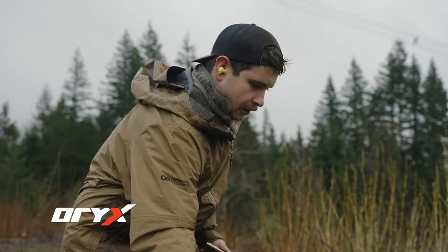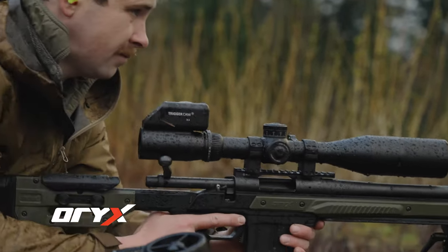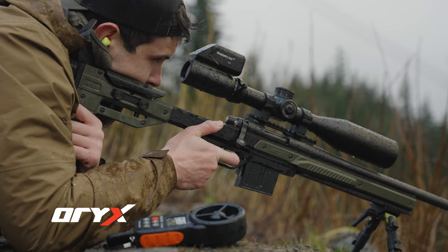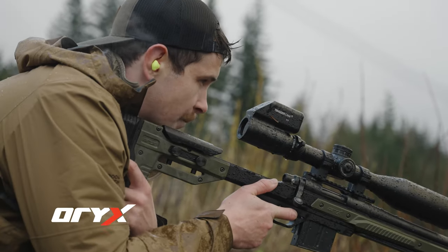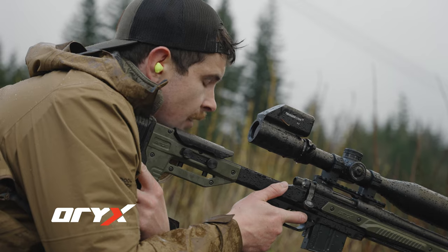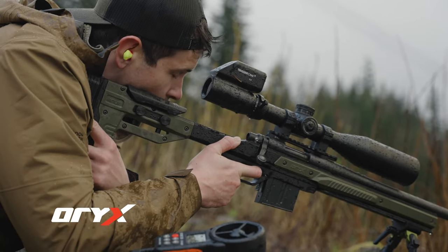We got two targets out there. And we'll take a couple of shots at each and see if the data is correct and if I can make my hit. So we saw the splash on the first target there with our correction. Based on what the shooting app was telling us, it looked to be about a mil low.